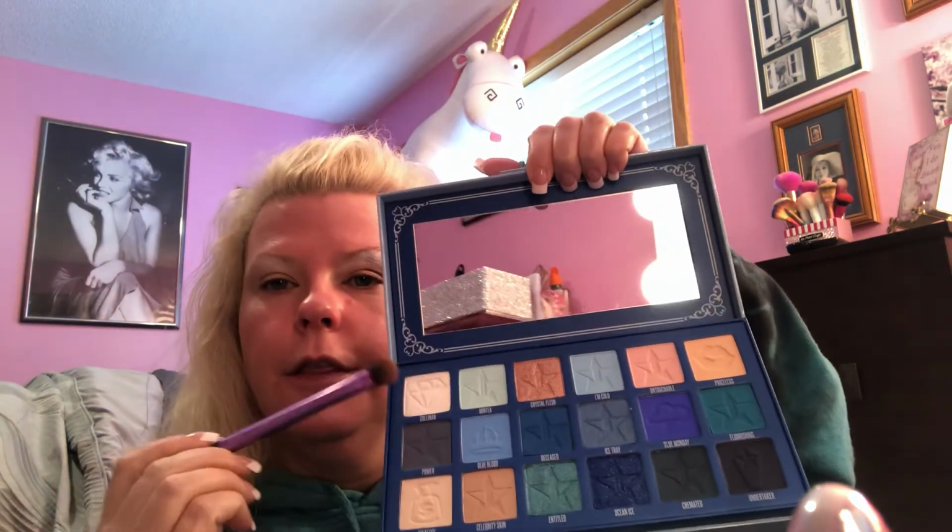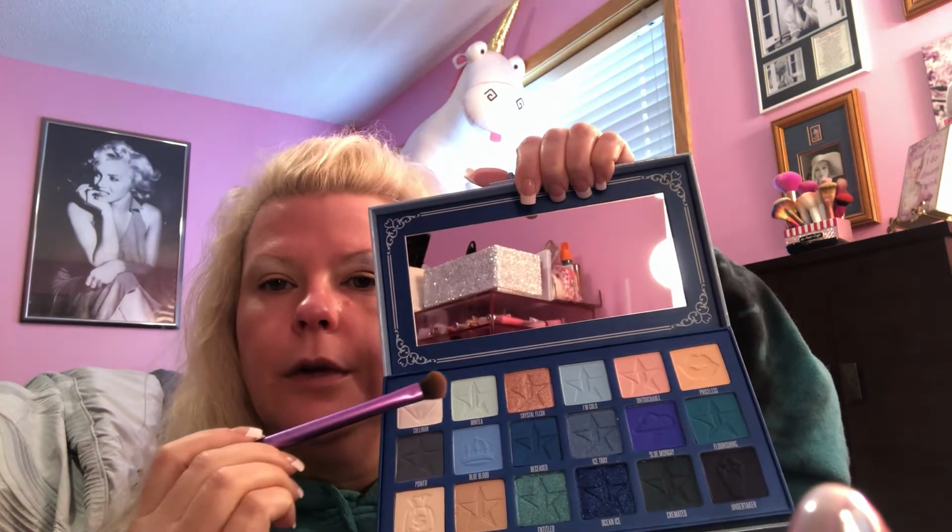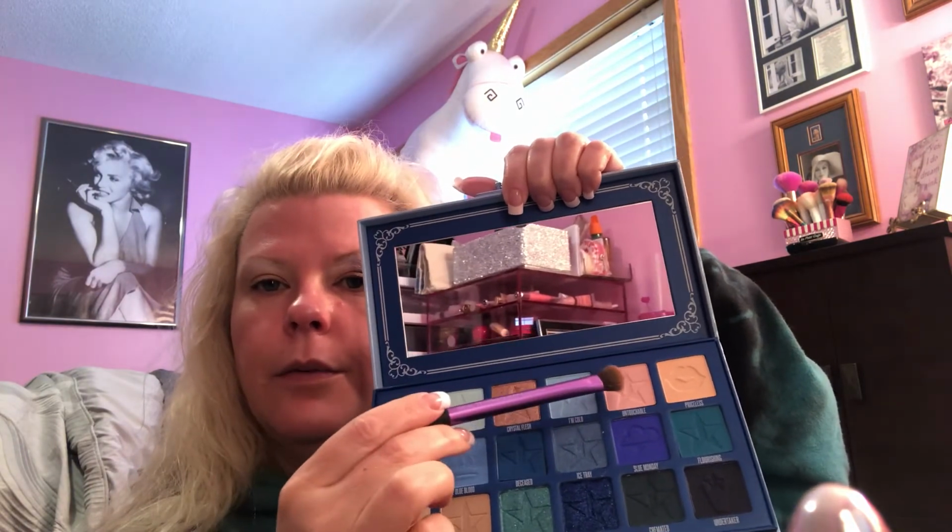So there's that. Now let's do a transition shade. And oh, he's got a couple good ones in here. I think I'm going to do this. So first I did that one. Now I'm going to do that one in the crease. This palette is so stunning.